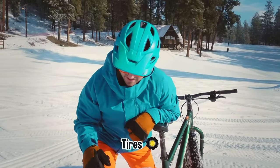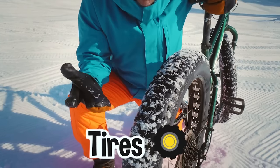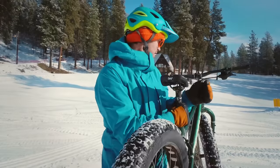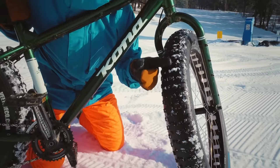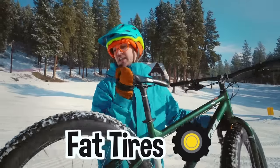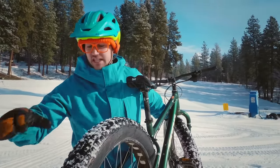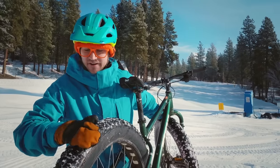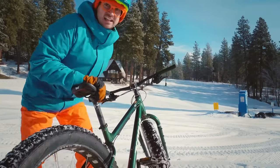Do you see this bike's tires? Yeah, they're so big and wide. Whoa. That is way wider than a normal bike tire. Yeah, these tires are called fat tires. So then they can grip more snow. So then you don't slip and slide. Wow, this bike has some good tread. Let's roll.